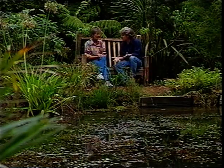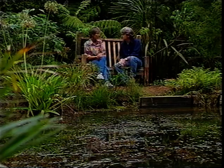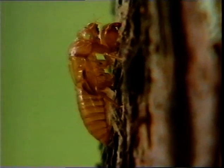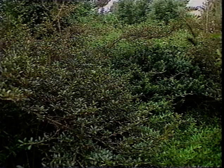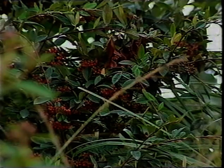So the kiwis actually aren't afraid of water. They quite like it. No, but if in a stream, fresh water, they will actually cross a stream if they have to and feed on freshwater crayfish. Chafer beetle grubs and cicada nymphs are favourites of the kiwi. Barbara has planted natives that are kiwi friendly. And berries are also popular.